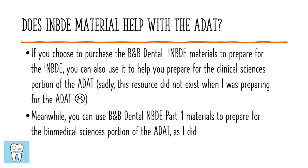And then finally, I just wanted to comment a little bit about the ADAT exam with regards to this INBDE material that's offered by BNB Dental. So can you really use that material for the ADAT? I think the answer is yes. I did go through the material that BNB Dental offers for this exam. And while this material did not exist while I was studying for the ADAT, I think there is a significant overlap between this material and what is presented on Mental Dental.